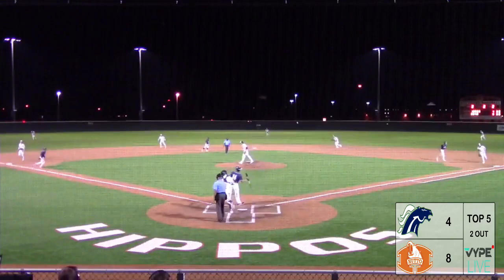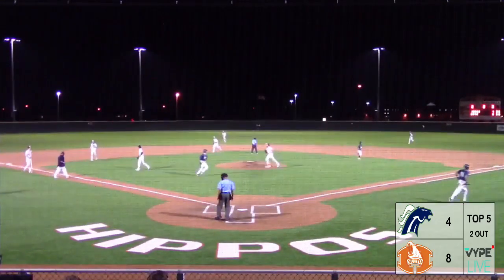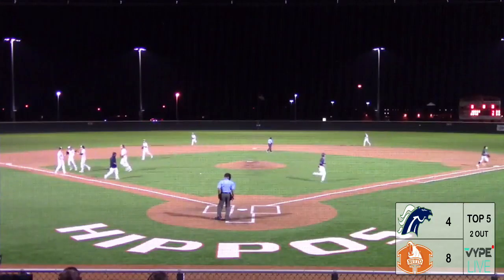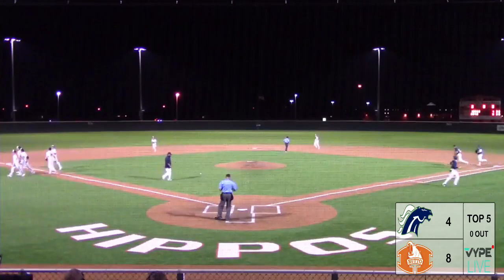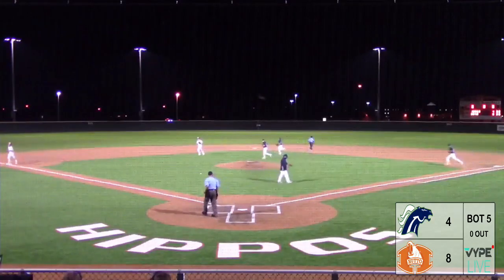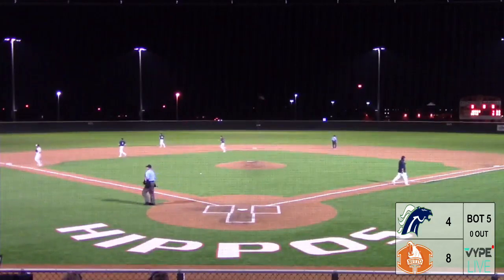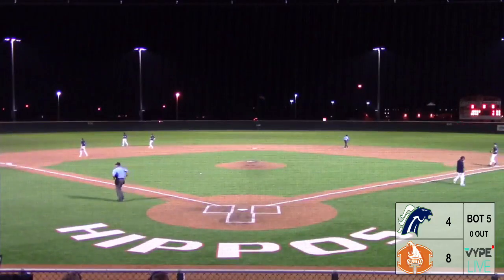And next pitch, curveball, swung on and missed. Strike three, that ends the inning. But the Mavericks put a couple runs up, three runs, a couple of hits, start to rally back. Score is Hutto 8, Mavericks 4. We head to the bottom of the fifth inning.